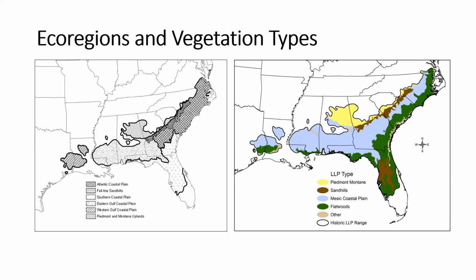There are 6 major ecoregions that were recognized by Bob Peet, who's done a lot of work on the vegetation across the region in the longleaf pine system. He suggested that 6 ecoregions would describe the variation within the system. On the right, sorry, I'm a little dyslexic when it comes to right and left, there's a map of vegetation types. And these are general vegetation types loosely corresponding to the ecoregions that include some types that cover some of the major axes of variation in longleaf habitats: Piedmont, montane, sandhills, mesic coastal plain sites, flatwood sites, and then there are some other ones on this map.